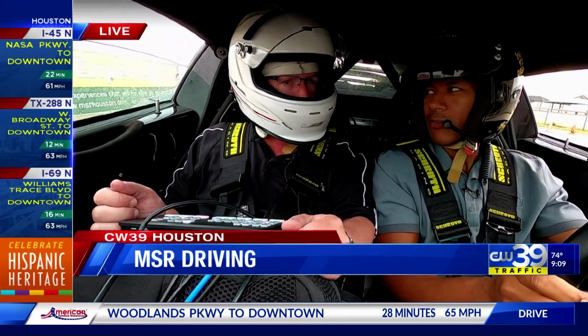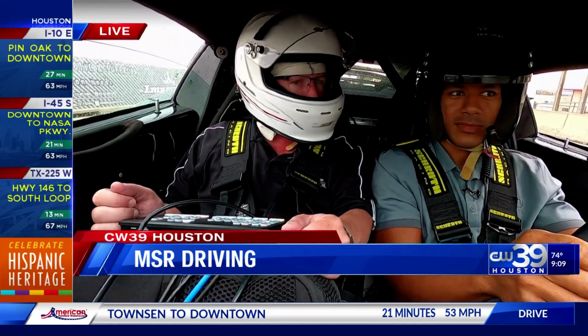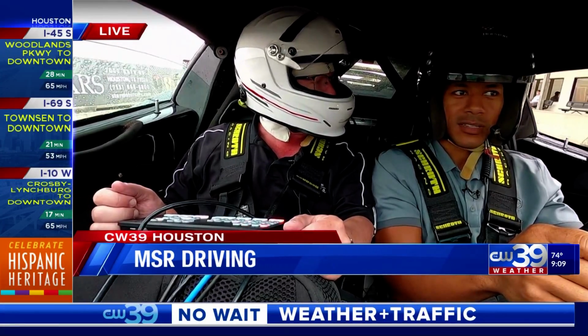So we're driving smooth. And how fast do you let people go their first time out? We build them up to speed gradually. Okay. So we start out at moderate speeds. Usually most people are comfortable going anywhere from 60 to 80 miles an hour, and we gradually build them up to, some of them get up to as much as 110 on the straightaways.